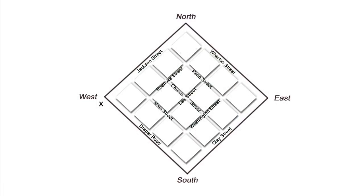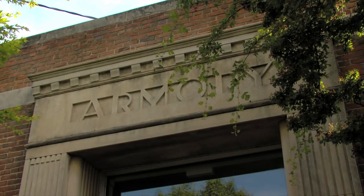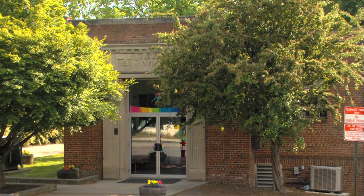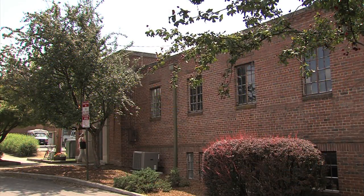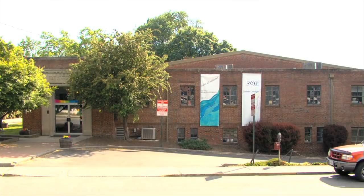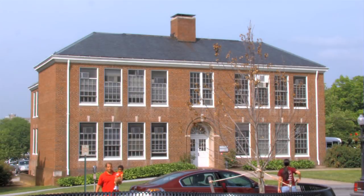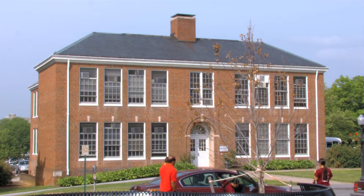Proceed to stop X. The Armory Building was built as a Federal Works Progress Administration, or WPA, project in 1936 with additional money from the town and the state. In addition to its function as an armory, the structure was used as a supplemental building to the high school located behind the armory. Located beside today's armory is the 1930s Grammar School for Whites.